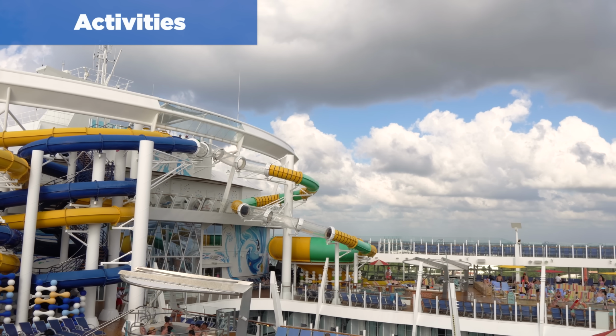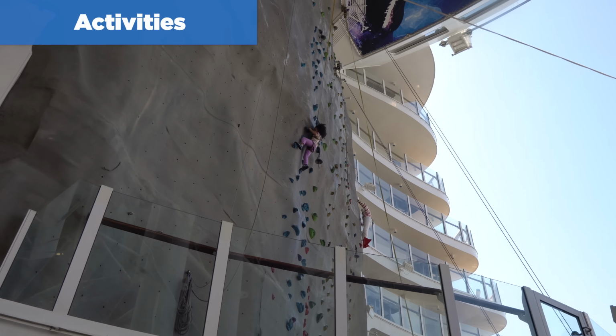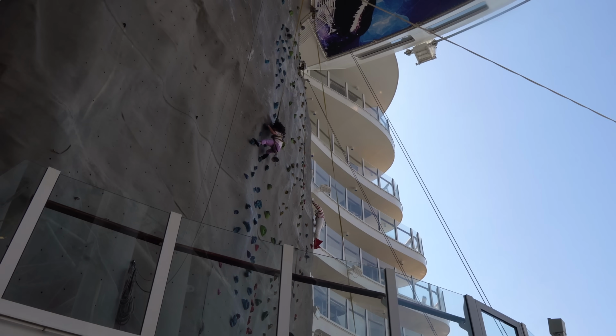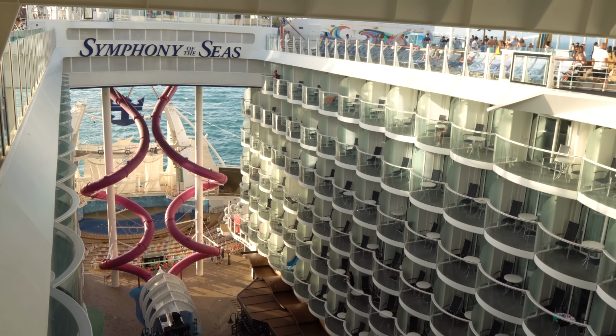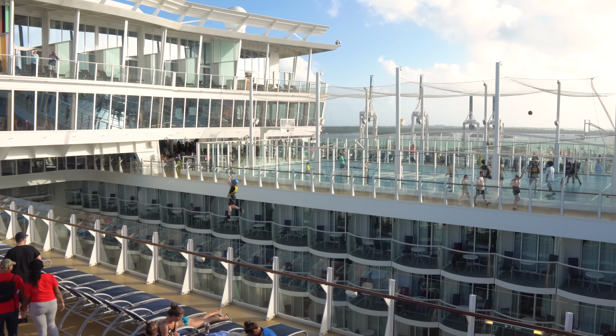As far as activities go, activities were much more varied on Symphony of the Seas, but there were way more kids on board. Royal Caribbean's Oasis-class ships offer a far greater amount of activities compared to the fleet's oldest vessels.